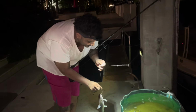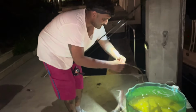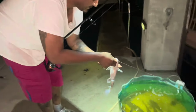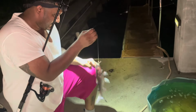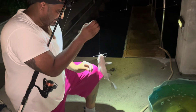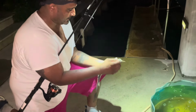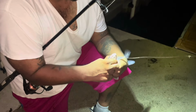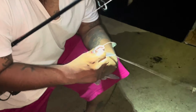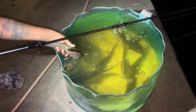Super sketchy, trying to grab a catfish. Dang. He's laughing at you, bro. Oh, shoot. The thing is, when he whips his tail, he flexes his fins. Interesting. I've been stung by these before. Bottom, but two perfect hooks there. All right. Another catfish soldier for the catfish army. Let's release him. Don't sting me on the way out, buddy.